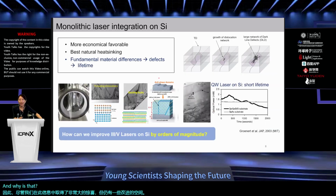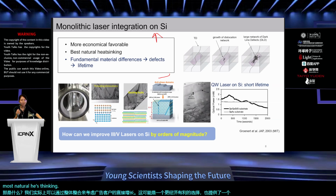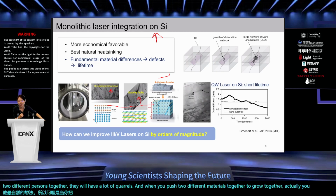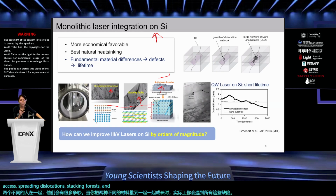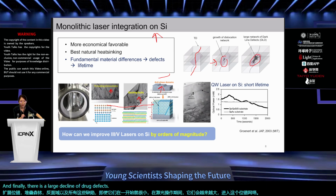One option is to consider direct epitaxial growth by monolithic integration. It's probably a more economically favorable option, and it also provides the most natural heat sinking. The problem is that when you put two different materials together, they have a lot of quarrels. When you grow them together, you encounter all these defects: threading dislocations, stacking faults, anti-phase domains. Even though they are pretty small in the very beginning, during laser operation they grow larger and larger into a dislocation network, and finally there is a large density of dark defects that seriously degrade the device performance.